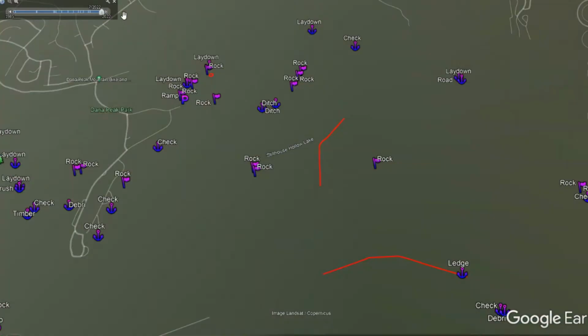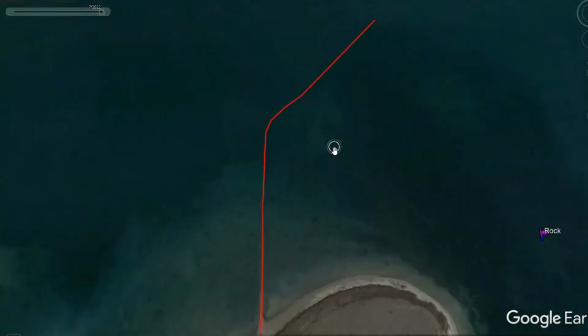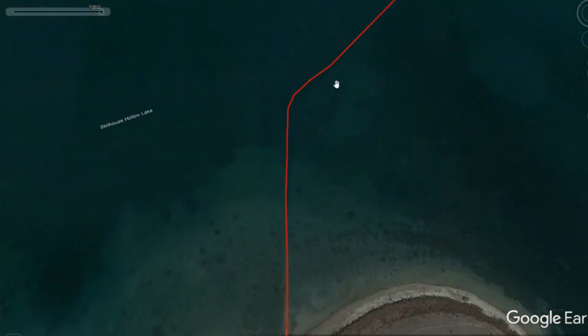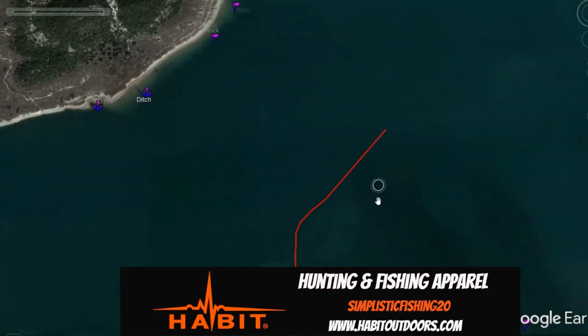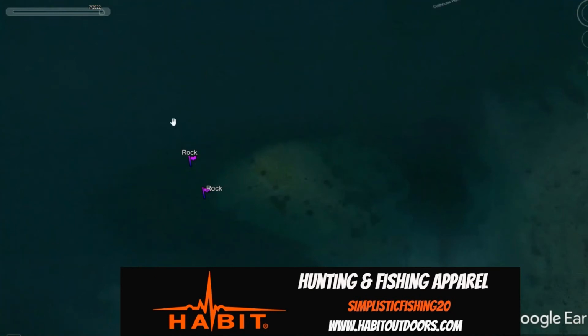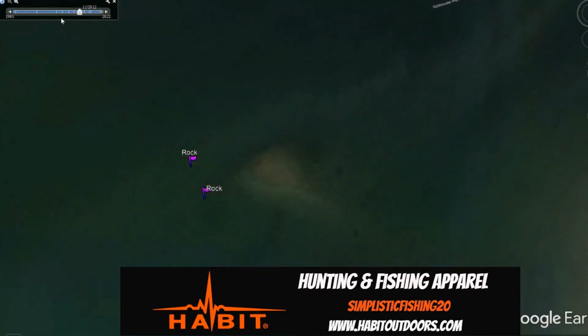But let's pull it up to 2022. We get out here and yeah, there's probably some grass in there somewhere. There's a little bit of grass in there, but nothing too bad. Let's look where those rocks were. Right there, that spot right there. I like that spot. Let's go check it out when you're out there fishing and see if you can find anything on that spot.